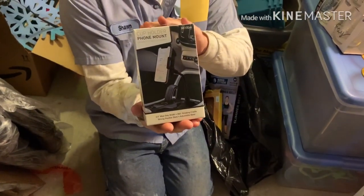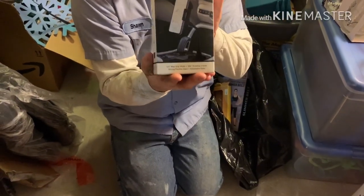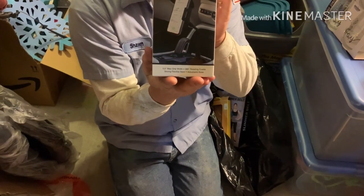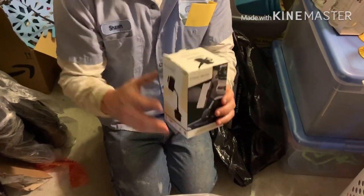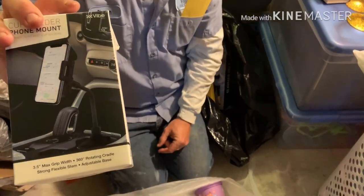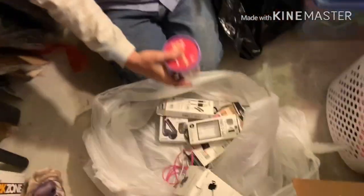Another cup holder. Nice. Another cell phone holder. That goes in your cup holder. Whoever created that's pretty smart. That's cool. You don't want to have space for the cup? Well, I mean, you usually have two.